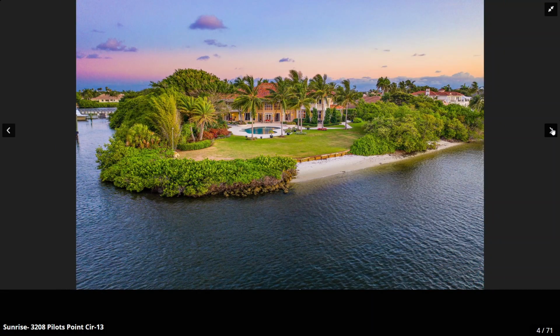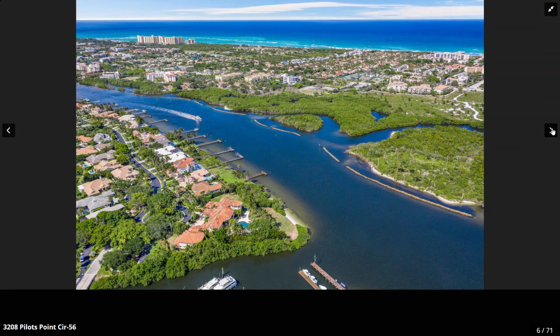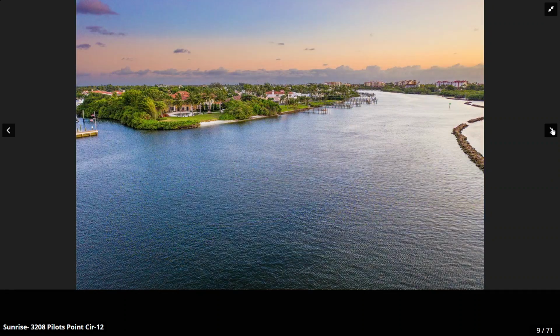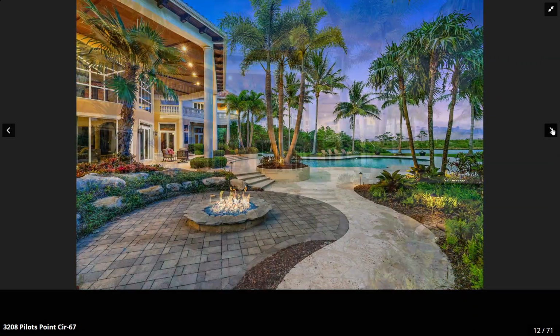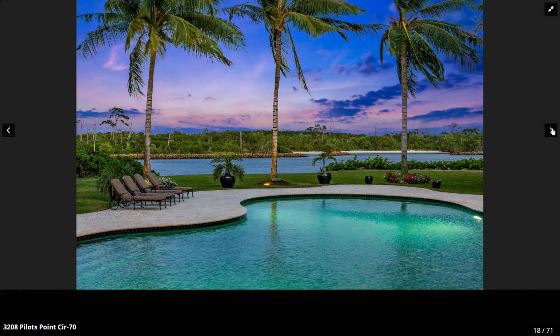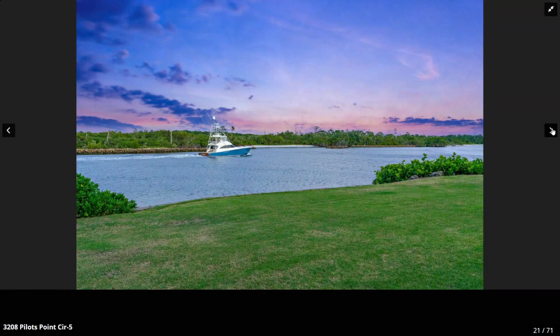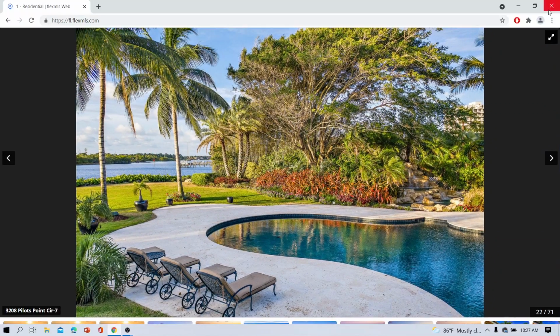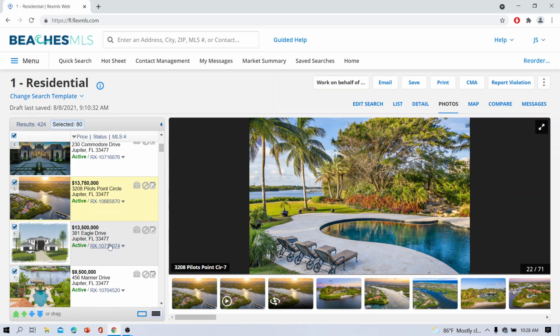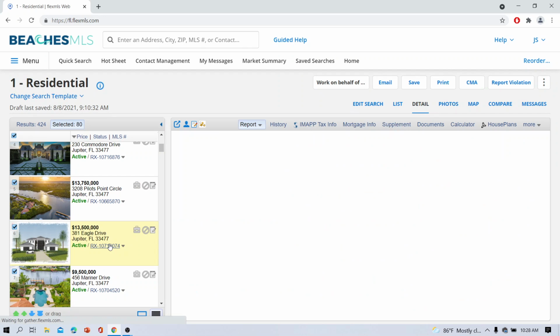Oh, pretty. It's like having your own island almost, your own peninsula. Oh, that is gorgeous, isn't it? Yeah, I could live there. Yeah, Florida is the way to live, I think. I wish I came here when I was younger, young enough to go kiteboarding. Now I'm too old for that. So, anyway, let's go to Eagle Drive in Jupiter.